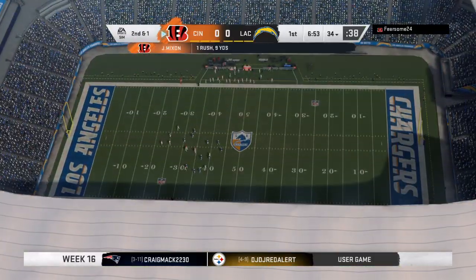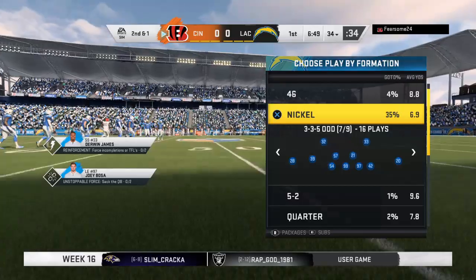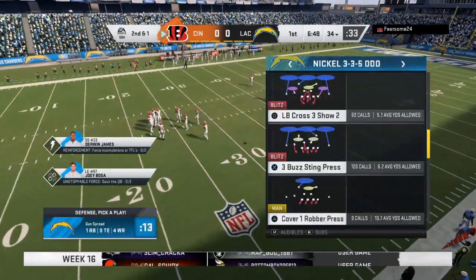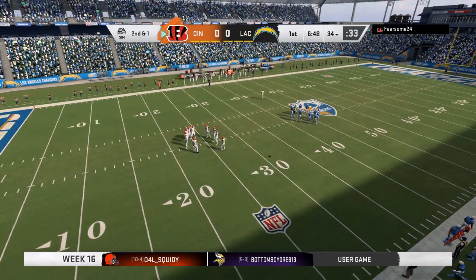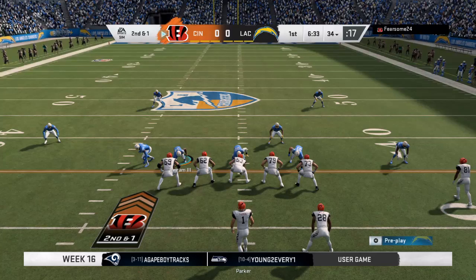Here up to the 34. Well, I think that's what they're going to need to do here in the first half. You've got to take some pressure off of this young quarterback, and no better way to do it than to establish the running game early. Maybe a good spot to take a shot. Here's 2nd and a yard from the 34.